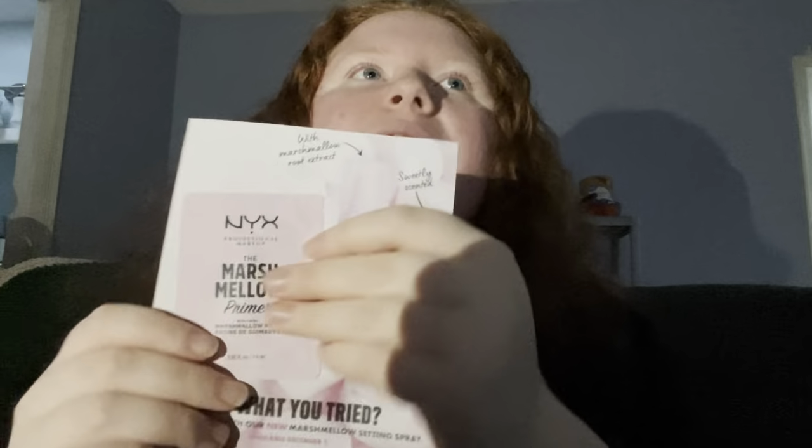Okay. Ooh, this one's an interesting one. What is this one? Come on. Come out of the bag. Oh. I forgot when I did this sample. This is actually from NYX, the professional makeup company, called Marshmallow Primer. Look how it looks kind of like the Easter Bunny pink. And it's a little primer. And it has marshmallow root extract. It's sweetly scented. Yeah, that's actually really cool. I can't wait to try that.